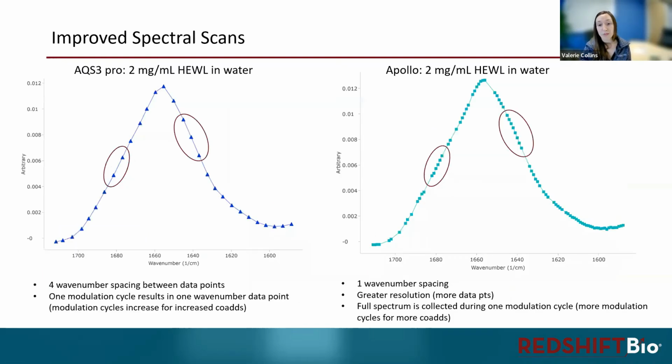Next was our increase in resolution. Our first generation instrument, called the AQS3 Pro, had 4 wave number resolution, and our new system, Apollo, has 1 wave number resolution. And importantly, each modulation cycle in AQS3 Pro used to gather 1 data point, whereas in Apollo, each modulation cycle gathers the entire spectrum. So we're saving a ton of time and volume doing the processing with Apollo.